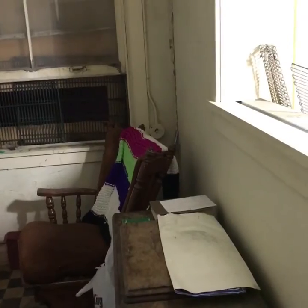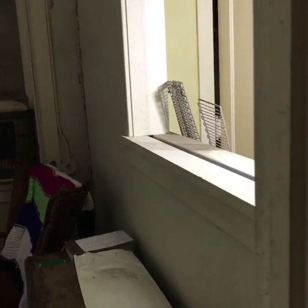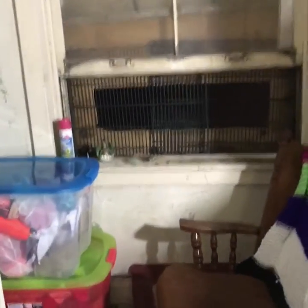Now, we've taken the glass out of this window. If you remember, it had a pane of glass in there. We took it out thinking that we were going to have to put the shelf through the window, but actually the shelf fit through the door better than we expected. So let's walk in here and turn around.